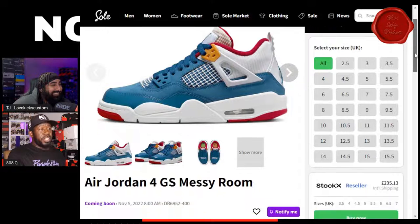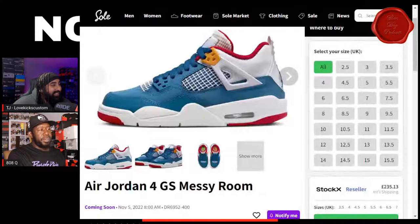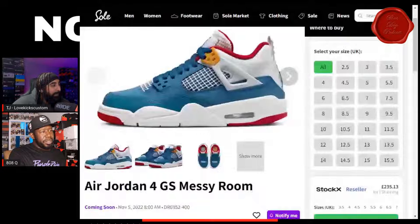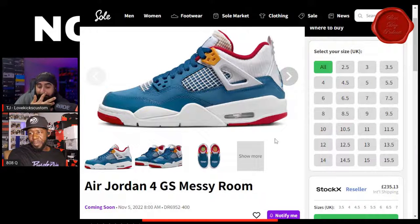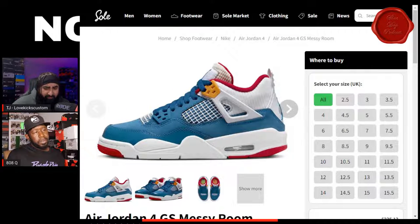This is giving me real Union 1 vibes. It's reminding me of the mock-up, the Union 4 mock-up looked like the Union 1s. I'm 100% with this, man. Like you said, that's super GOAT. That is basically coming out on the 5th of November, guys, for probably 120, 130 pounds for the GS sizes. 150 since the price went up.